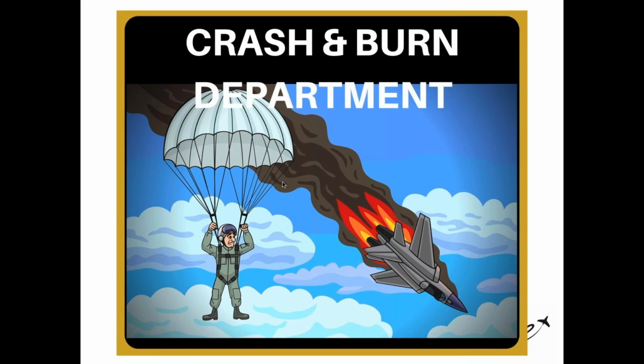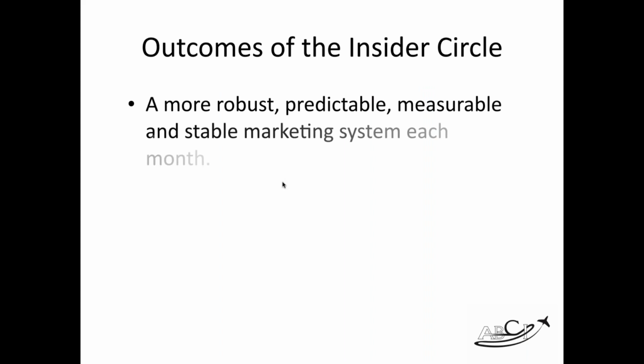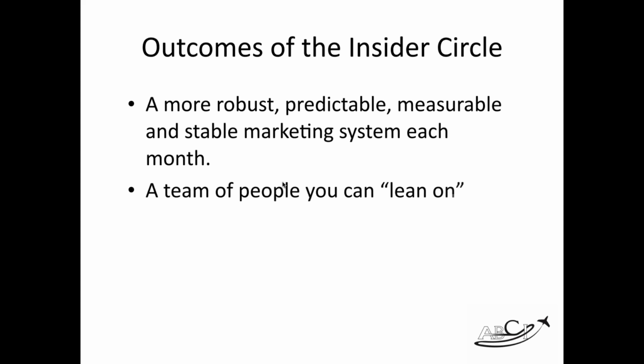Oh, I think so. But the nice thing is people get to talk to each other, and that helps a lot. So the outcomes of the Insider Circle is a more robust, predictable, measurable, and stable marketing system each month. You've got a team of people that you can lean on, and this is something that I think is highly undervalued, especially in sales, because we get so much rejection all the time that it's really important to have that support from other people who are in the same boat.